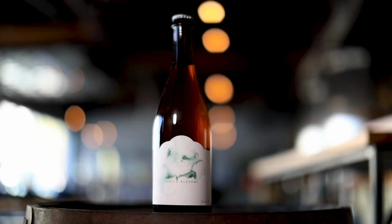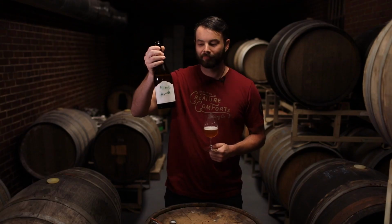This label is painted by Melissa Merrill. She's done a lot of work for us. She painted many of our labels and has now been doing the Subtle Alchemy series. She is one of our tasting room assistant managers as well. So it's awesome to have one of our own staff members putting their amazing design on the outside of the bottle, as well as all of us working together on the inside.